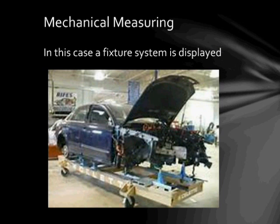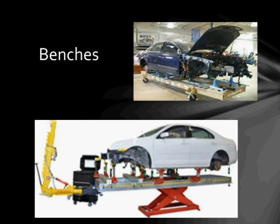The lower picture is the vehicle actually sitting on a jig bench, but you can see the computer sitting there in front of the vehicle. And that system, you could do both. You could actually use the jigs on the bench, or for the estimating, you could hang the targets and do a much quicker blueprinting estimate. So yeah, you have both options there.